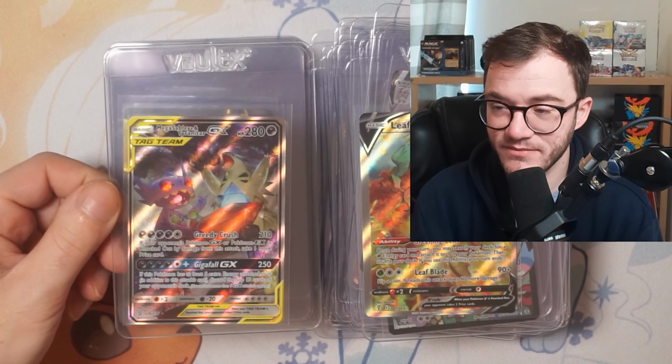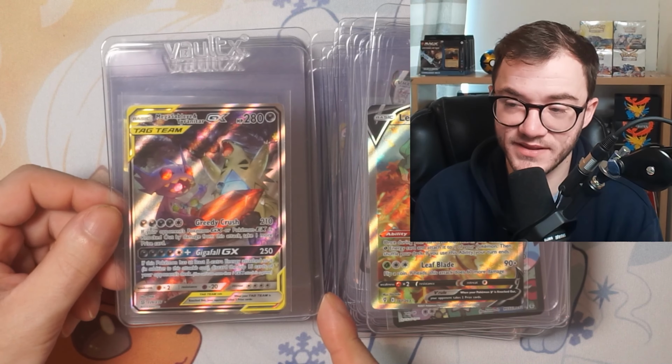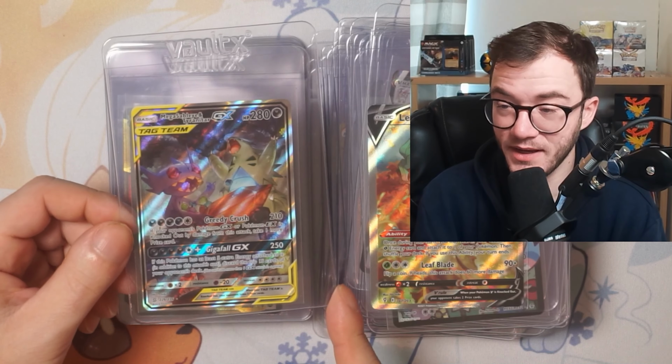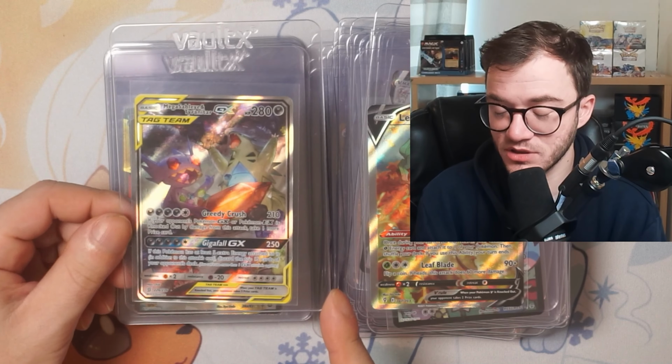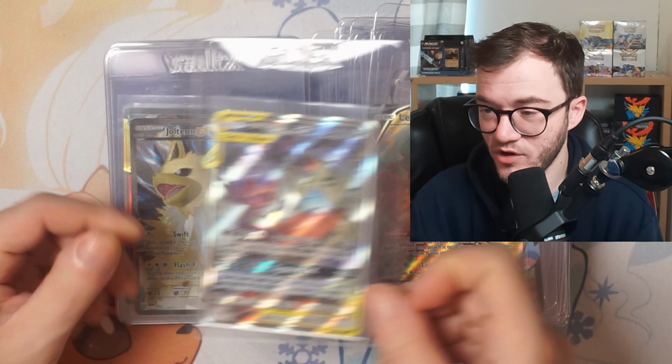Next up, we have the Mega Sableye and the Tyranitar. This is an alternate art. This is a very nice card. I really rate this. You know me, love Tyranitar. And I picked this up online, I think on eBay. I got it for a really good deal. So I'm really happy to have it in my collection because it's going for quite a bit. So send this off to get graded. Hopefully it comes back with a high grade.